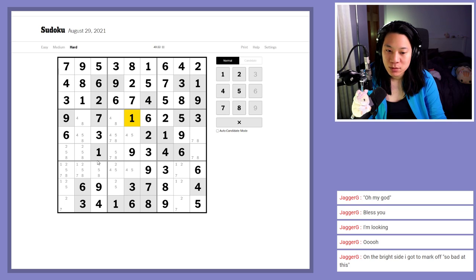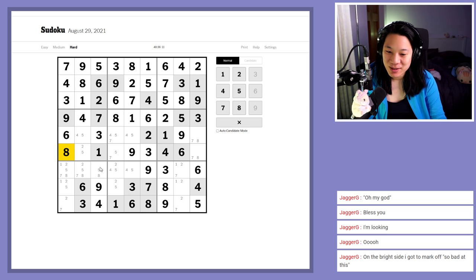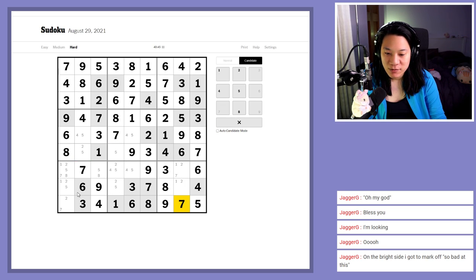This is a 1. So, where are the final ones? Oh, there. Okay, 4 and 8. Resolved because of the 8. Let's hope I haven't made a mistake. 8s can't go there either, so this is an 8, which unlocks the 7 and 8, which unlocks a 7 here. And this is a 7, so all the 7s are done.